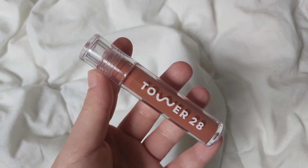And these are just amazing, and if you want to pick these up and you haven't already, please do. They are beautiful. And then another product that I would highly recommend is the Tower 28 Milky Lip Jelly, and I have the shade Cashew, which is also the shade that I have on my lips right now. But it's a really beautiful color as well. It's almost like a very peachy kind of brown, which I obviously love.